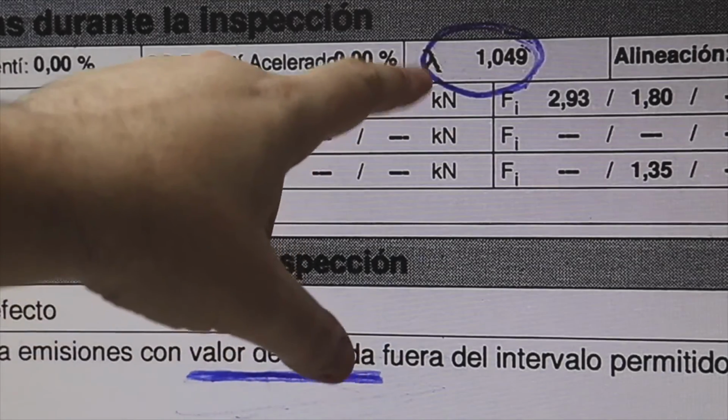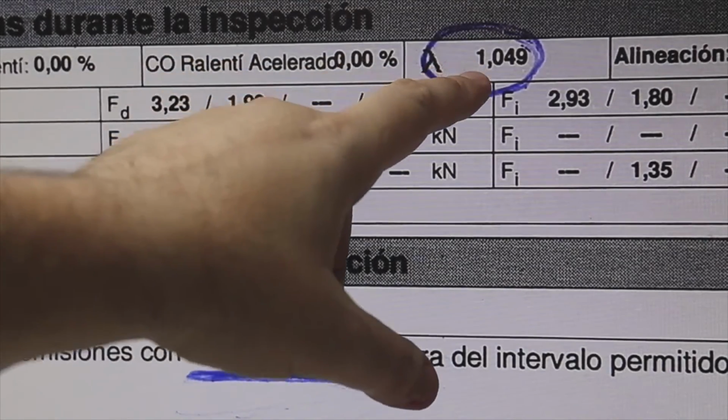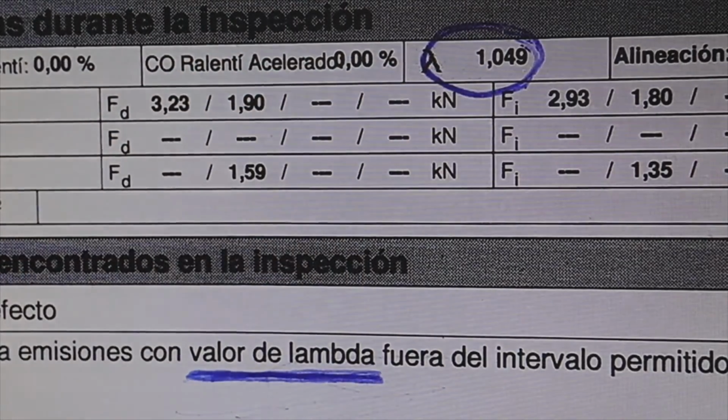Because when you remove the air filter, so much air entered the vehicle. You already know that the lambda probe measures the oxygen that is there after combustion. The oxygen that is produced, then, when so much air enters, a lot of oxygen enters, and of course, the vehicle tries to compensate it injecting more gasoline. Okay, of course. You can't compensate for all that amount of oxygen, and that's why the value comes out.